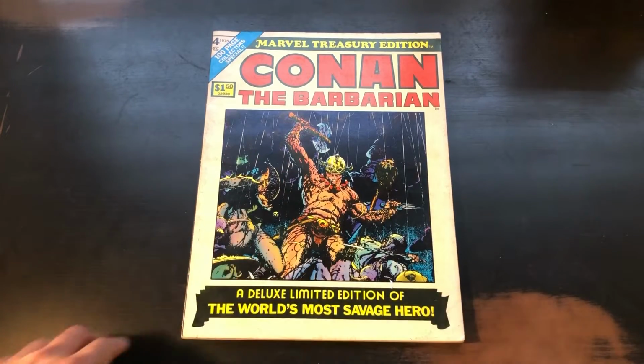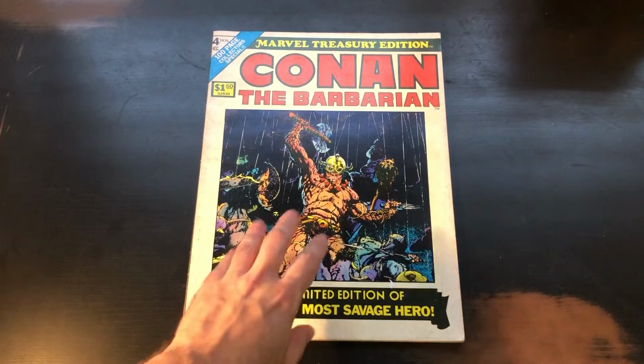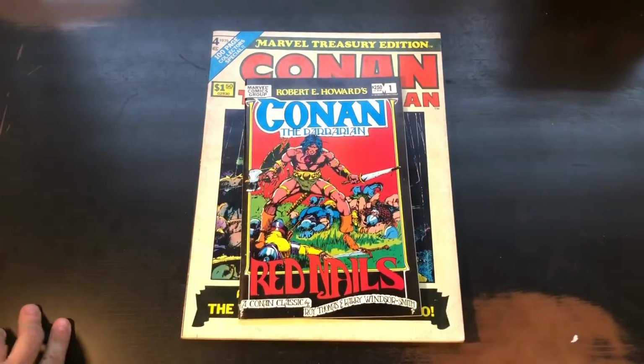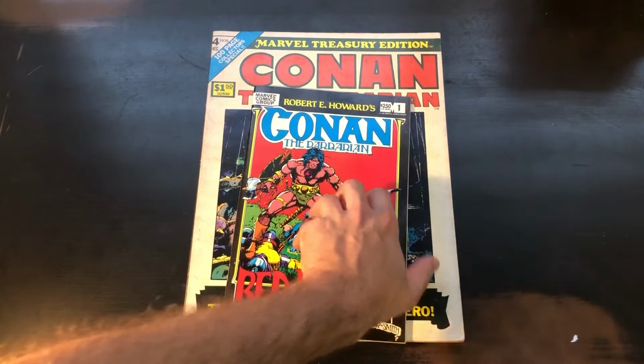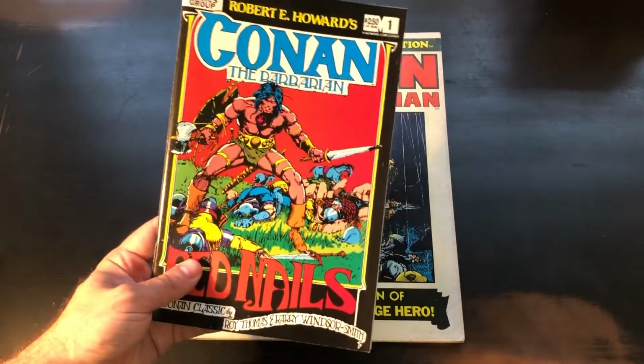It was originally published in Savage Tales in 1973, issues 2 and 3. I don't have those. And for my first reading of it, I didn't even have this. This is the first time it was colored. But then later, in 1982, they came out with this guy, which is an after-the-fact reissue, recolor of Red Nails.